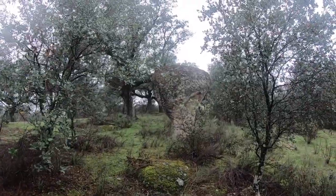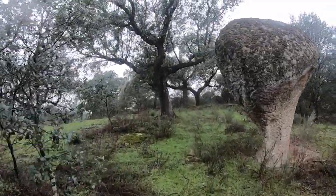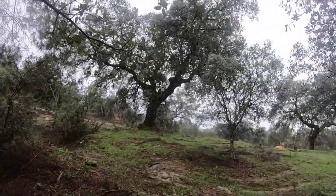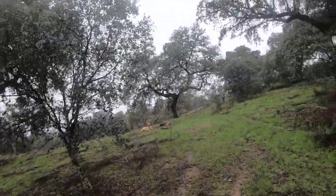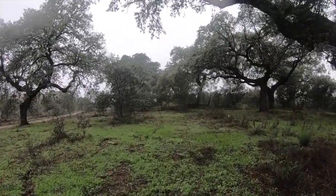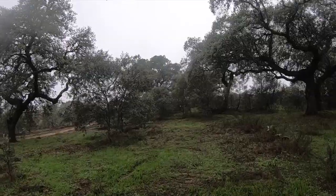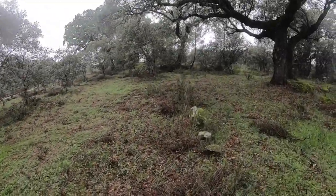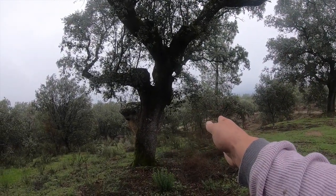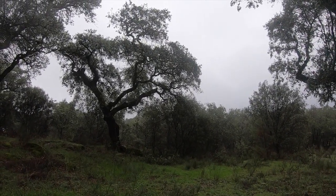So here is my mushroom rock. Here's the mushroom rock and the oak tree. So the border actually comes all the way up here, this side of the oak trees. You can see here some stones. Those are like boundary stones there. It goes straight down there past the mushroom rock. So this whole area will all be in one large pig pen.